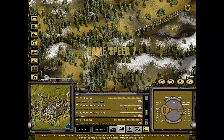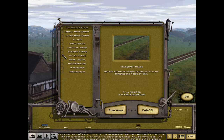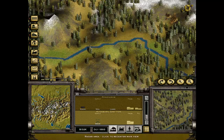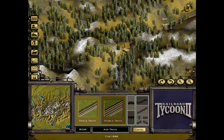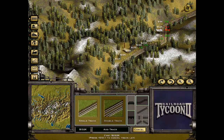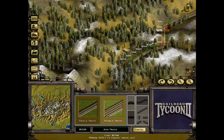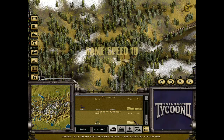So now Munich has no. What's that one there? Okay, let's buy some water and some sand for that place for all future trains. Now, where is that track? There we go. Just run a single track to see if we can get it going a bit faster. Just not enough money. Alright, we'll come back to that again.